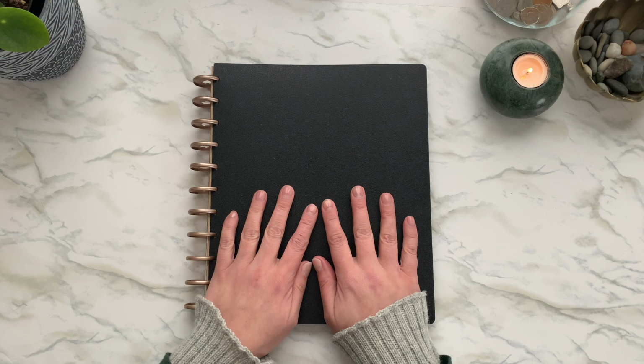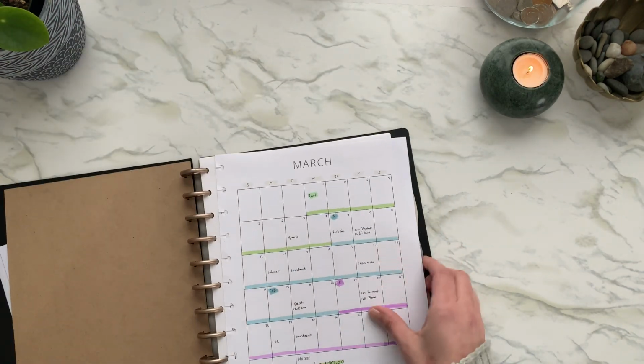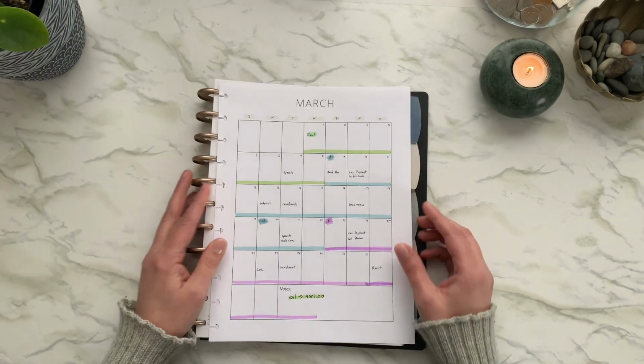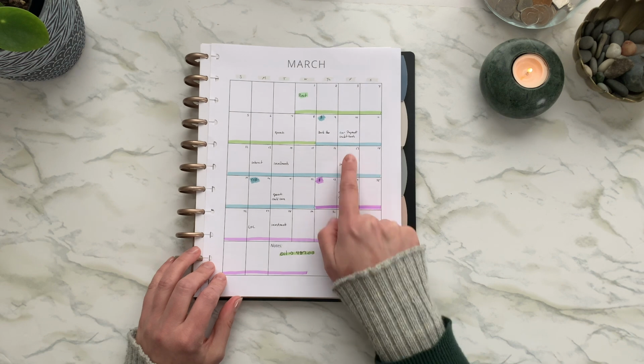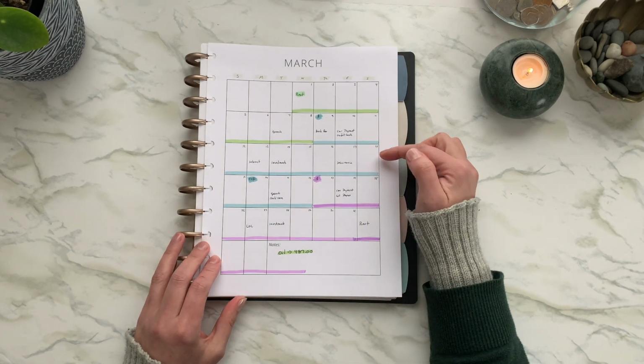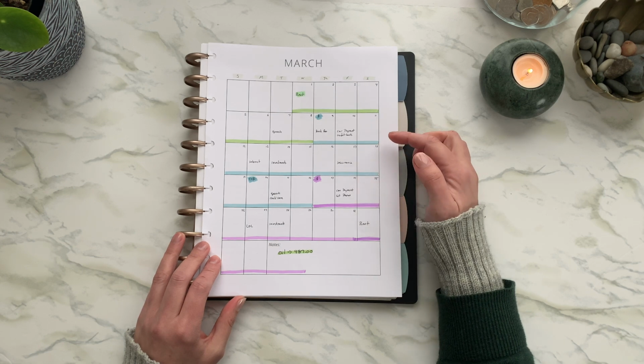So getting right into it, we're going over March's budget today. I've got the calendar already filled out. I've already marked in when all of the bills and payments are coming out. And if you're wondering what the different colors are, they're basically just the pay periods.